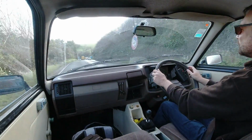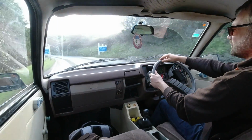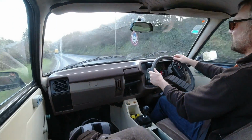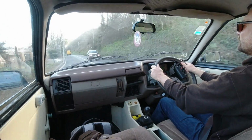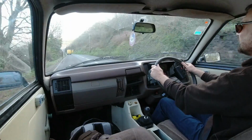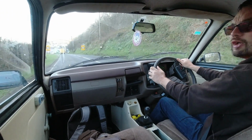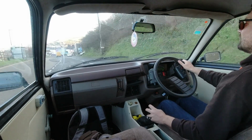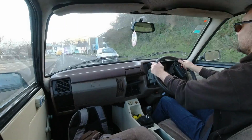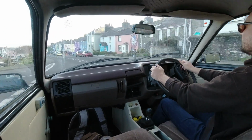The handling's unusual. I keep on forgetting it hasn't got power steering, and unfortunately the rim of this wheel is very, very slippy, so I might have to get one of those steering wheel covers for it. It might make life a lot easier. The brakes are ferocious, absolutely ferocious, so you go gently on the pedal. But otherwise, yeah, the car floats along.